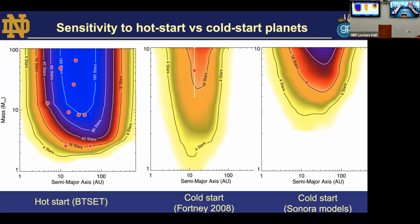The GPI survey, though, was important for understanding the demographics of planets. To do this, GPI was looking to survey about 600 stars. It did slightly less in the end, and this is the result of the first 300, to understand how common planets are. You have to look at that in terms of both this hot start population and this cold start population, and your sensitivity to each of these.